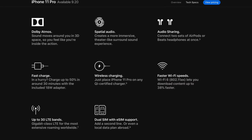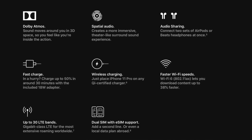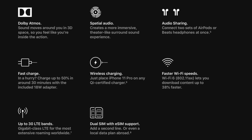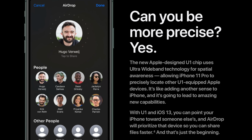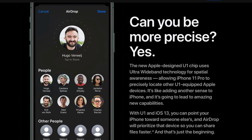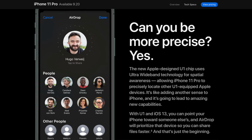Wi-Fi 6, so 802.11ax, the fastest new Wi-Fi standard that you probably haven't even heard of yet, is built into this year's iPhone. Bluetooth 5.0 across the board, and up to 30 LTE bands. So Apple actually says that with the new chip inside of both of these phones and the additional LTE bands, for something like AirDrop, you could just point your iPhone in the direction of someone and the person you're trying to share to will pop up quicker or more efficiently because of the new technology with the new U1 chip inside of both of these iPhones. So those are the similarities.